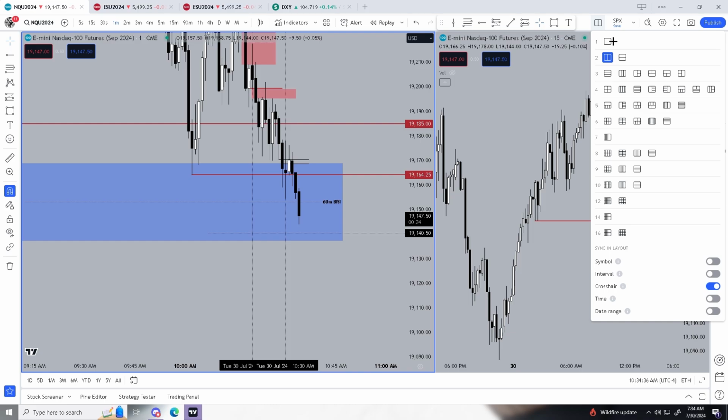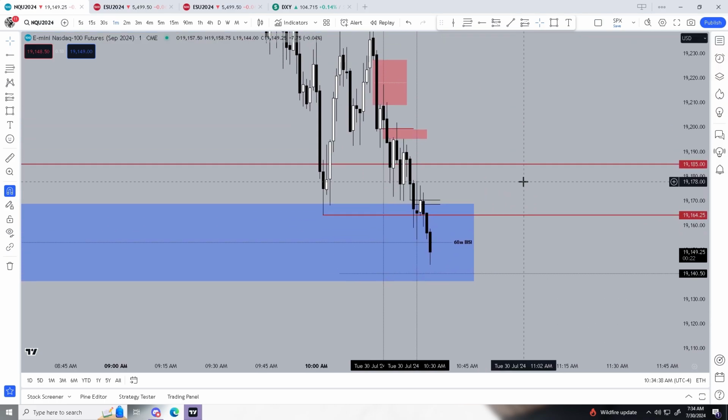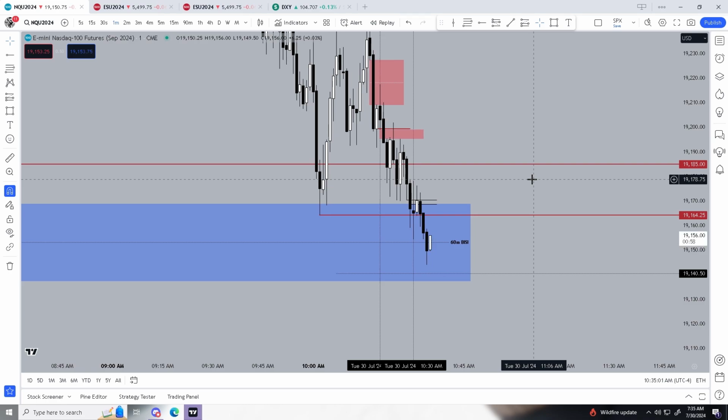I don't even know why I have this 15-minute chart on the right. I'm not even using it. I still have yet to open the chat, so just give me some time if you guys are typing in there.